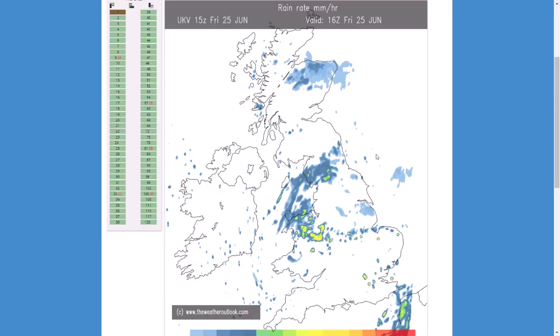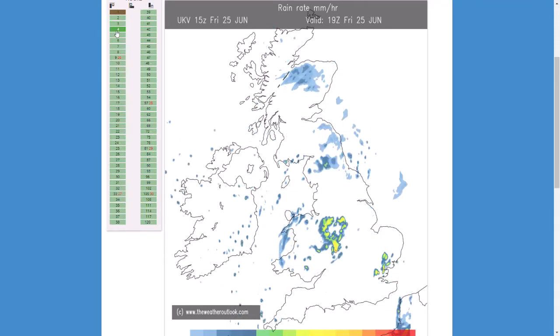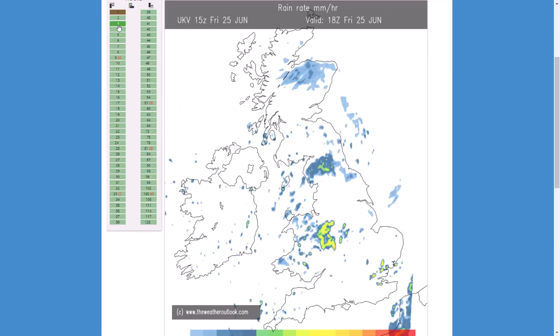If we do have a look at the UK Met Office run, now this is probably the best model to look at. It's the model the UK Met Office uses for their warnings, for their app, and for their video forecasts. So it's a really good model to use. And you can see it's forecasting these thunderstorms and showers quite well. We're seeing those thunderstorms in East London into East Anglia at the moment, and then there's heavier rain in Wales and the West Midlands at the moment.